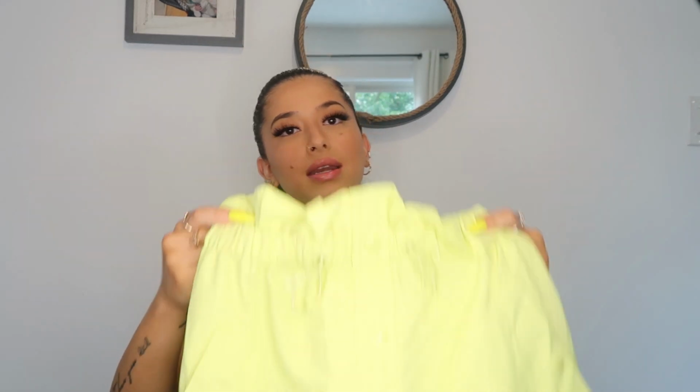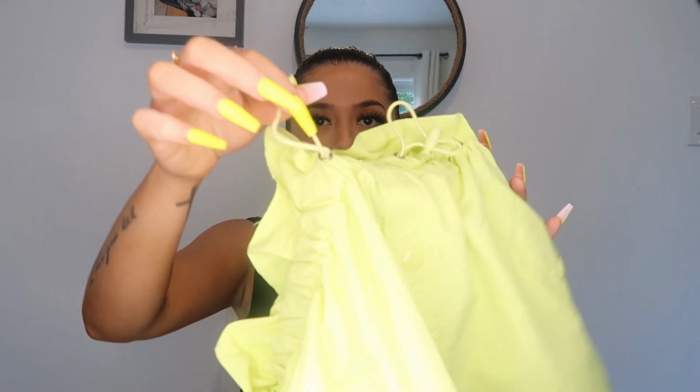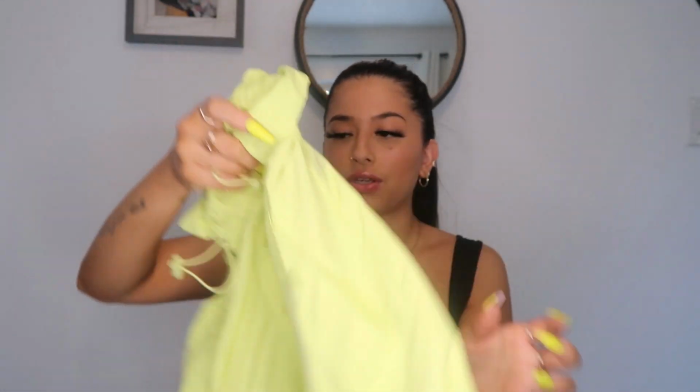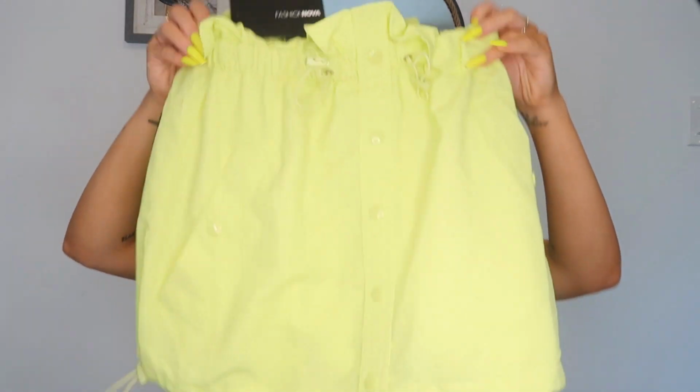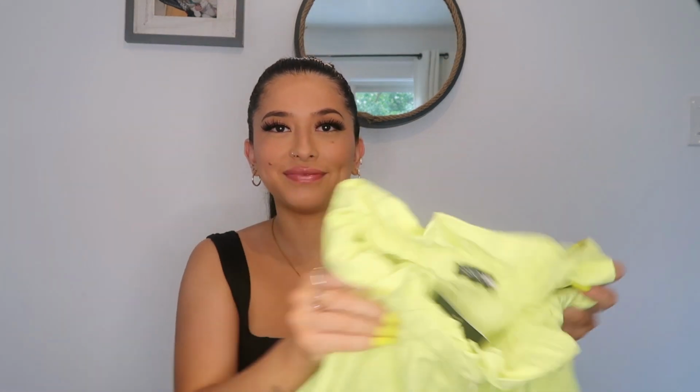Okay, next I got this neon green skirt. I thought it was cute. It has this right here, and you can make it tighter. It has it on the sides too, and this one is called Throw It in the Bag Mini Skirt, and it's a size extra small. This one is really cute and bright. It matches my nails.